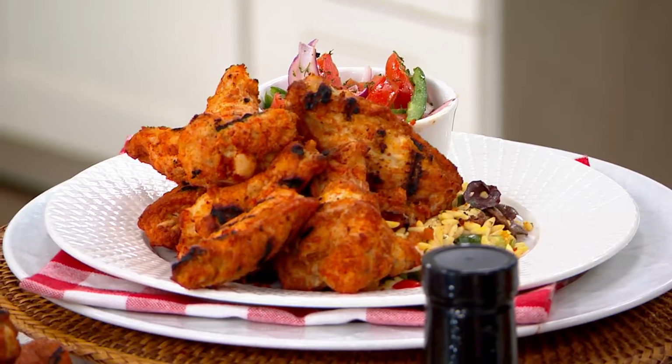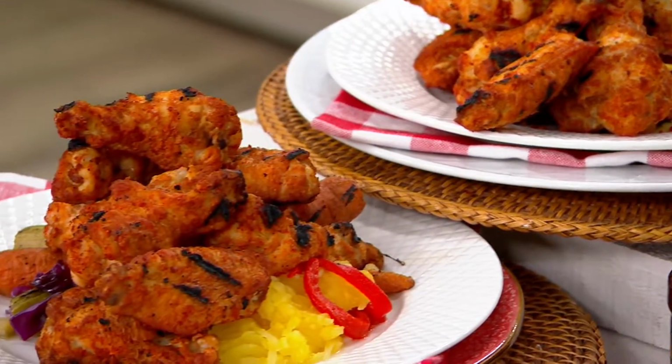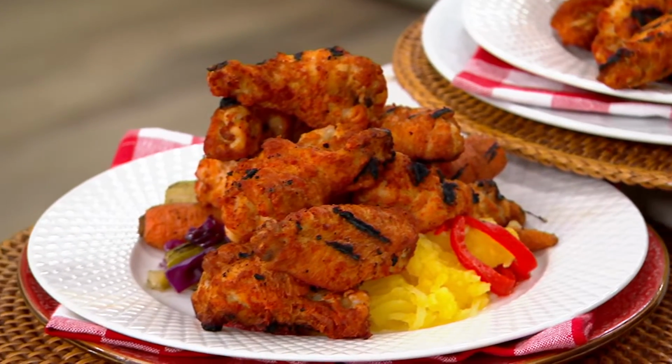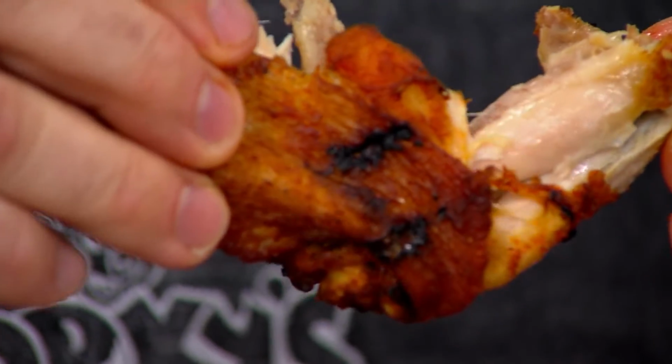You can do them in the oven on a sheet pan at 350 for about 30 minutes, or the best way, I'm telling you, if you have an air fryer, they are absolutely unbelievable, because that skin gets a little bit crispy and the inside stays moist, tender, and juicy.